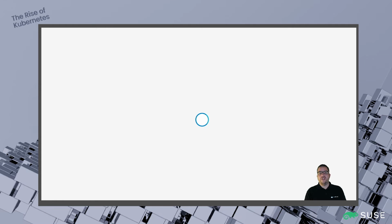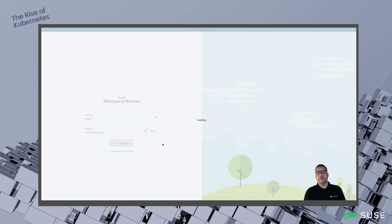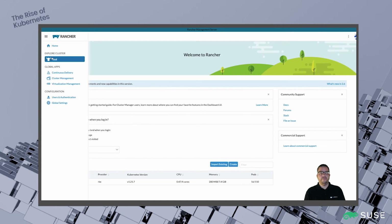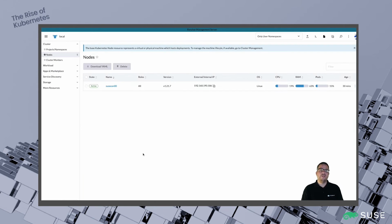We have a self-signed cert, so we have to acknowledge this. And now we're able to log in with the password we've put into our pipeline. The Rancher is finished. We've logged in as admin, and now it's ready to use. Having a look for the nodes. As I said, it's a single node cluster.